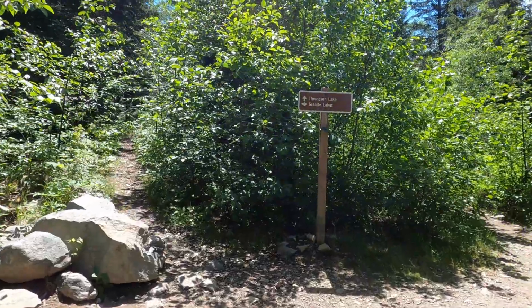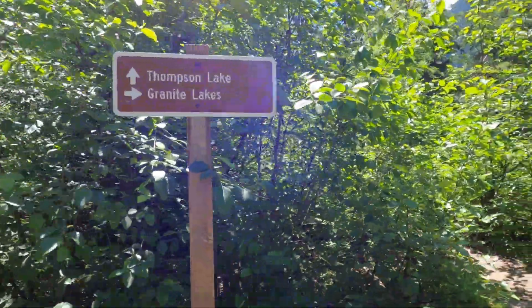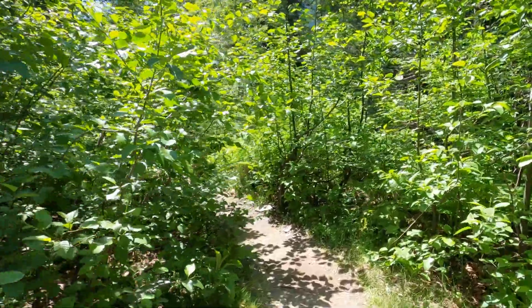We made it to the split. So straight ahead is Thompson Lakes and Granite Lakes. It's this way. So we have 7/10 of a mile.